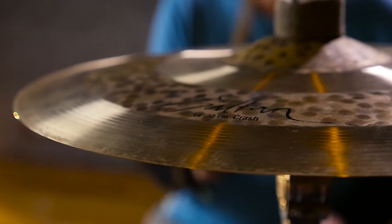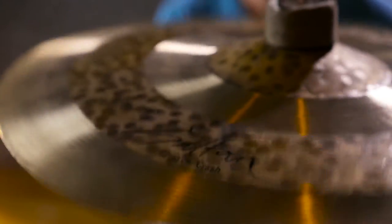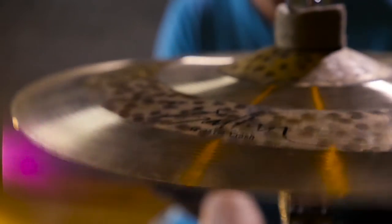It makes it much quicker to decay, so I can be playing beats, or my students can be playing beats, go for an accent and it'll die away really quickly, not get in the way of the groove, but also in songs, not get in the way of what the vocalist is doing or what the other musicians are doing. So that's very good. This also is very cool.